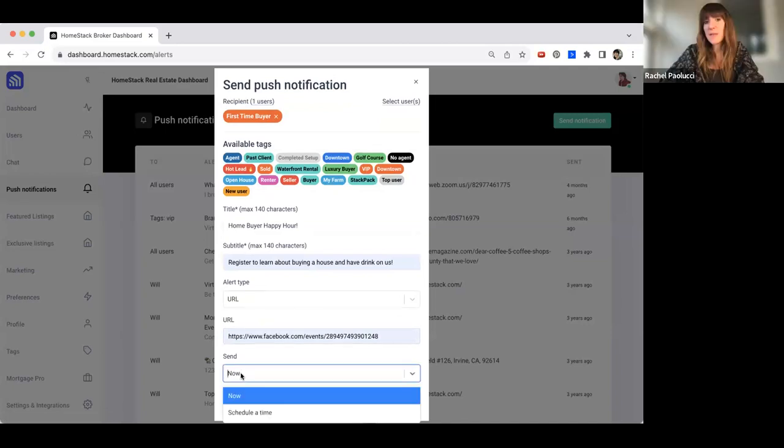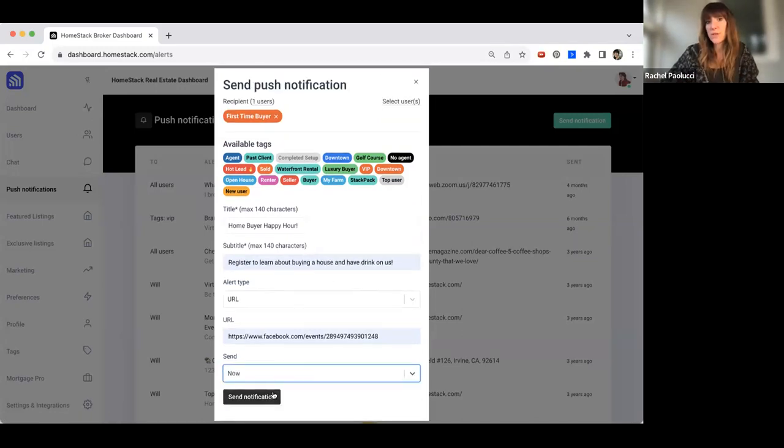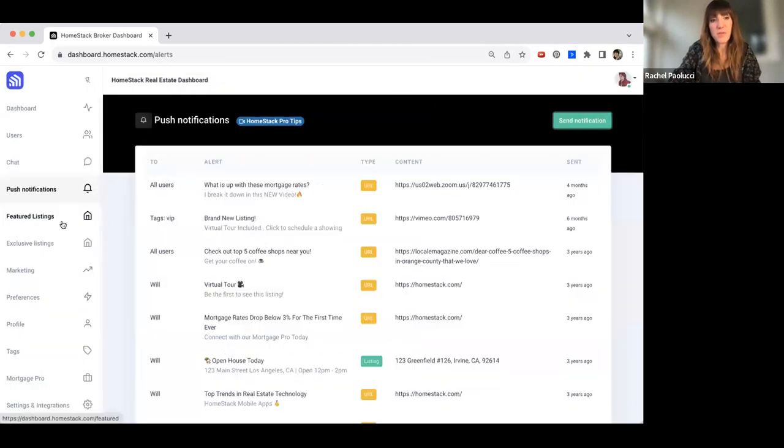You can send these now, or you can now schedule these. So if you want to sit down once a month and schedule one custom push to go out every Friday, you can sit down for 15 minutes and do that via scheduling. Or you can send it now and just click send notification. Boom, you've sent it out to the world. Well, your app users. So the push notifications are really cool.